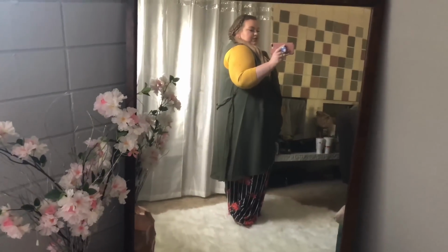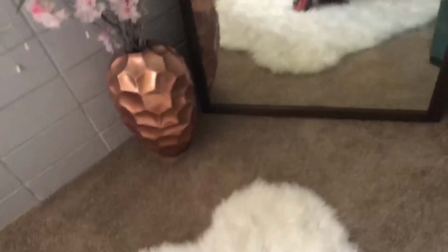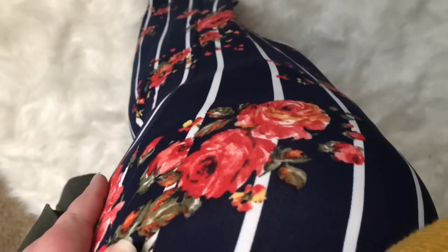I just found this outfit at Ross. I love this long little duster thing. I think it's super cute. The pants I thought were fun with it because it has the green and the mustard in the pattern here. So I just thought it was a super cute look.